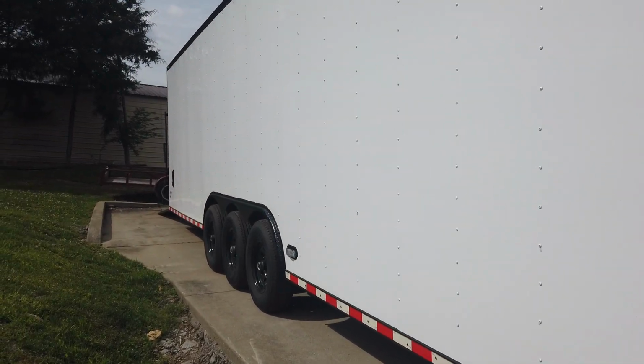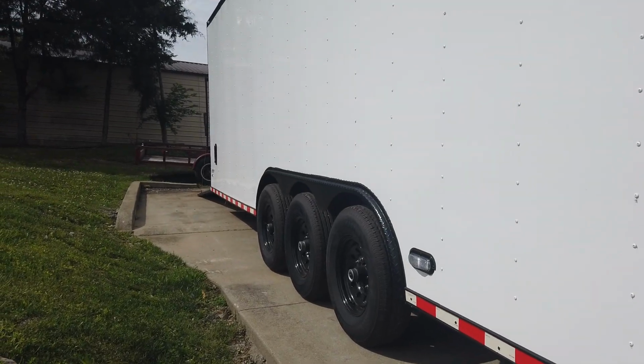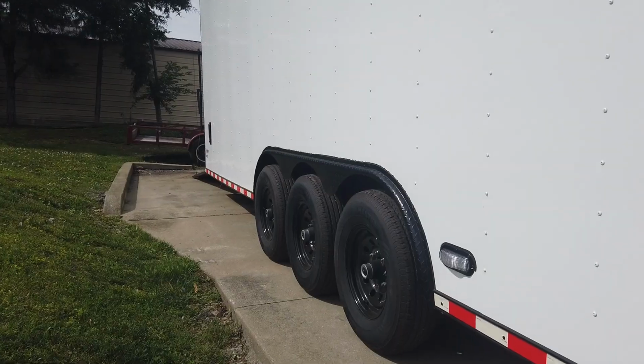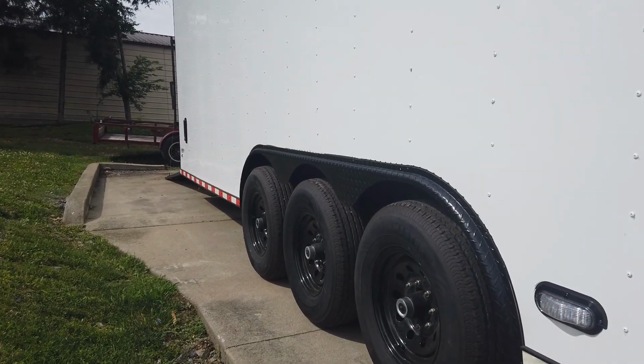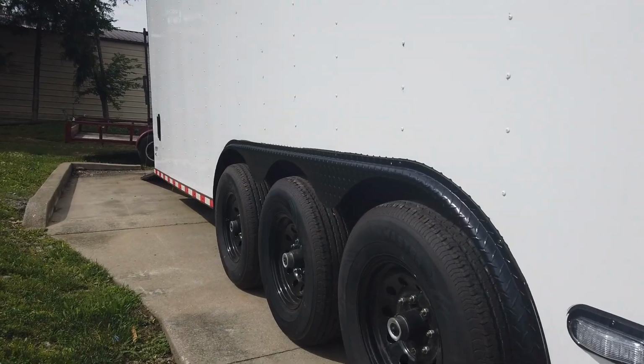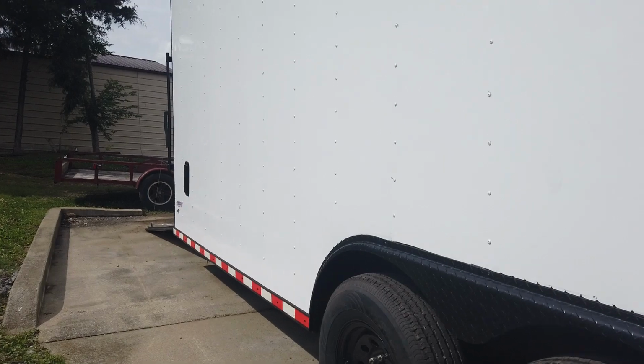This trailer has 3 7K axles on 16-inch wheels and tires. There are stone guard teardrop fenders. This trailer has a white screwed exterior.